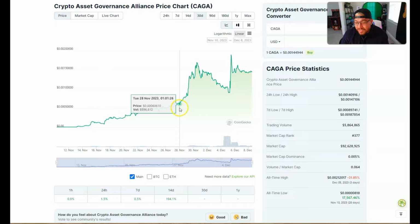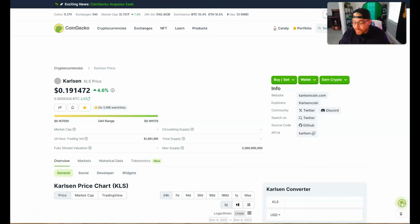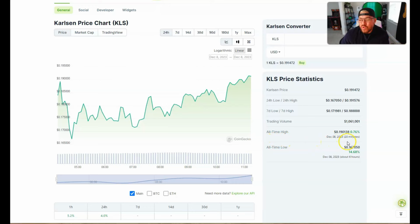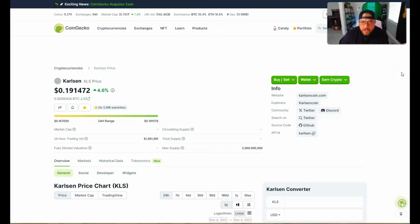And as you can see, the coin itself has been pumping. As of the recording date of today's video, which is December 8th, 2023, the current price of Karlsen, and that's going to be KLS on the ticker. We are actually hitting all-time highs right now. We are sitting at 19 cents, currently up 4% during the last 24 hours. And as you can see, look at this right here, all-time high, December 8th, 2023. That's today, and sitting at 19 cents. So very exciting. Now let's talk about what the heck is Karlsen.